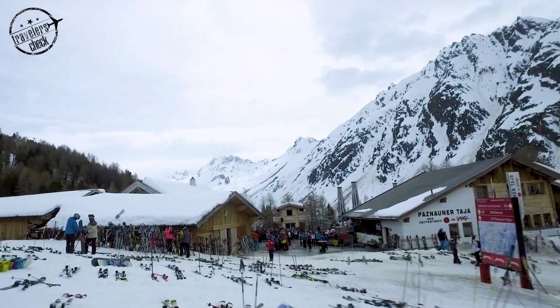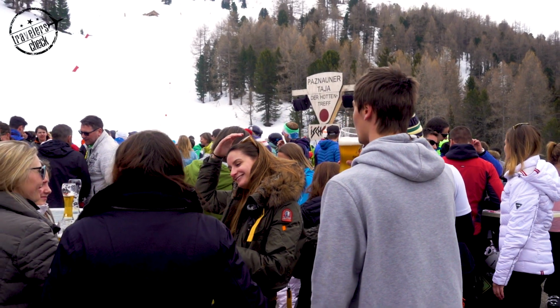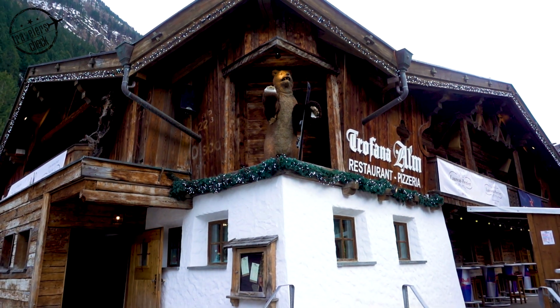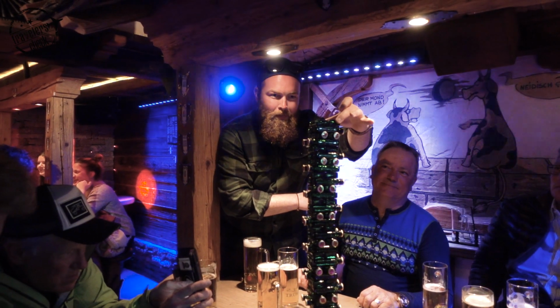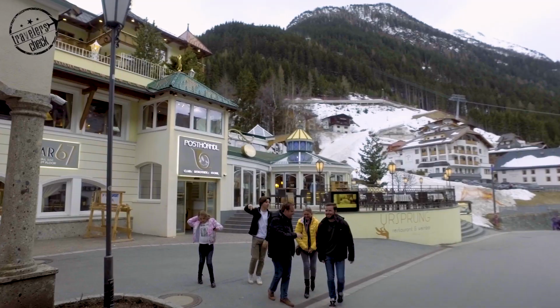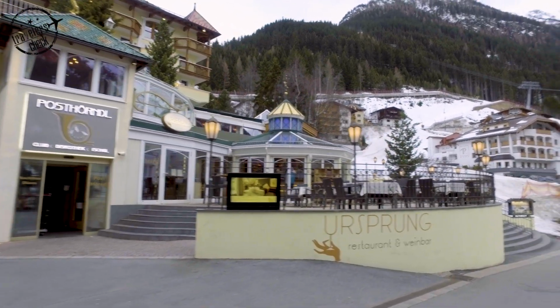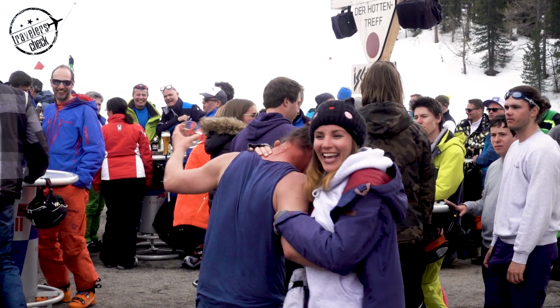If you want to have a great Ischgl après-ski experience, we recommend that you grab your first beer at Paznaun Tyrol, which is the most popular on-mountain après-ski venue in the region. From there, you can ski directly to Trofana Alm, stay there until the party is over around 7 or 8, and then continue to Kuhstall. In Kuhstall, the party continues right up until 4 AM, or if you prefer, you can move on at around midnight, either to Fire and Ice on the other side of the square, or to the Hotel Post Club. Alternatively, finish your night at Pasha. I was there off-season, but believe me, these places are bustling all season.